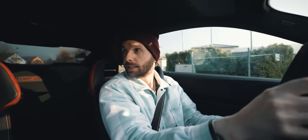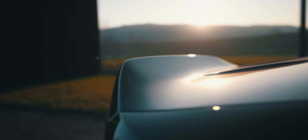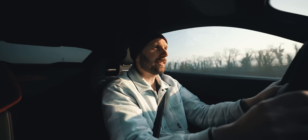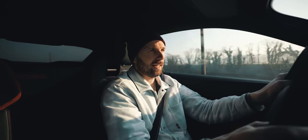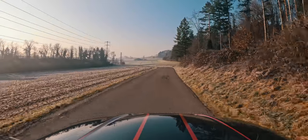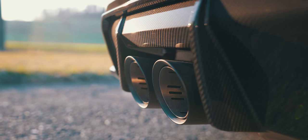The overall design on this, super, super beautiful. Love the ducktail. You can't go wrong with the ducktail on a Porsche or a BMW. It really does sound decent. I mean, bearing in mind, again, with all the regulations and everything, I feel like they've done a really, really good job. It's got a beautiful titanium exhaust on.